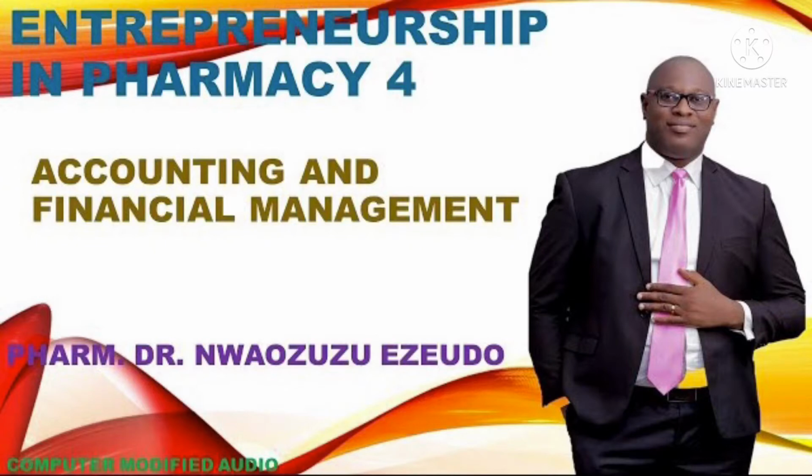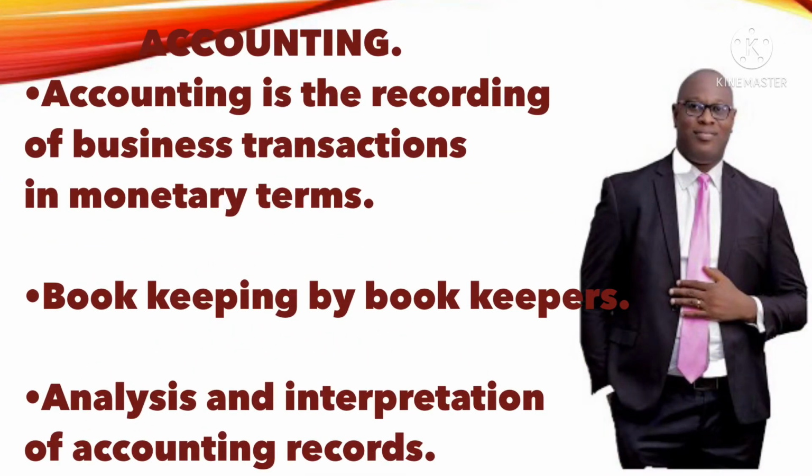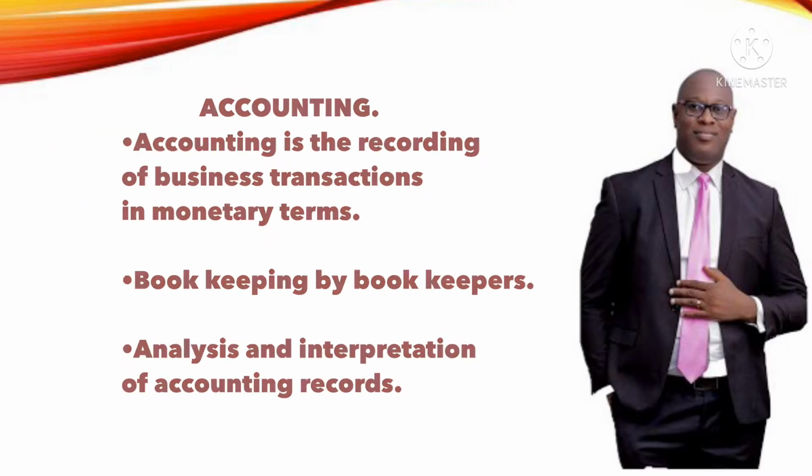Accounting. Accounting is the recording of business transactions in monetary terms. It is the language of business. It is usually done in two phases. Phase 1 involves bookkeeping by bookkeepers. Phase 2 involves analysis and interpretation of accounting records for decision making. This phase is performed by accountants.